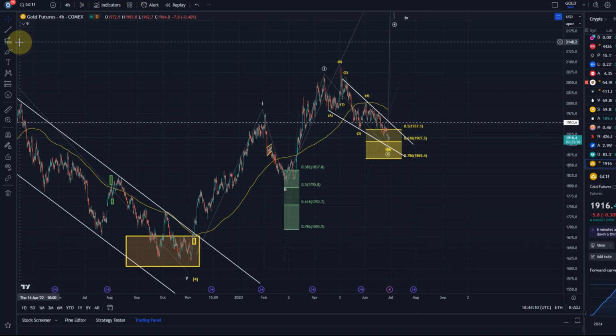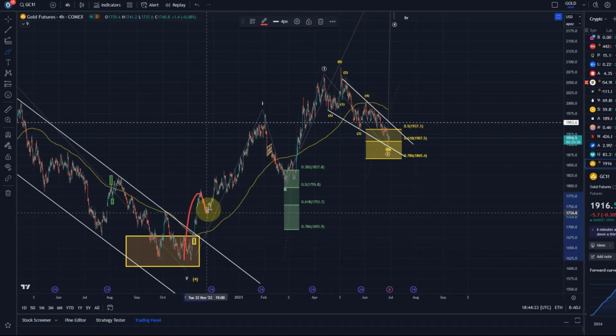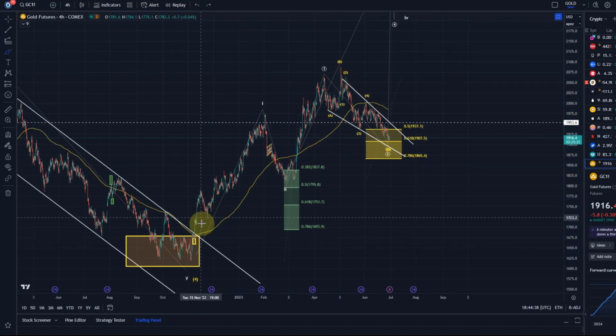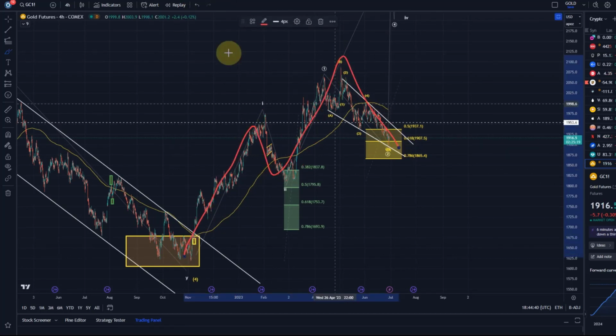What would be the alternative count? I explained it in yesterday's video already. Probably I would have to see all of this as a wave 1, a larger wave 1, then 1, 2, 3, 4, 5. It's not my favorite count. Not great, but possible and valid. Nothing I would primarily follow, but I have to do it if price breaks below 1865. Until 1865, I remain focused on a 1-2-1-2 setup.